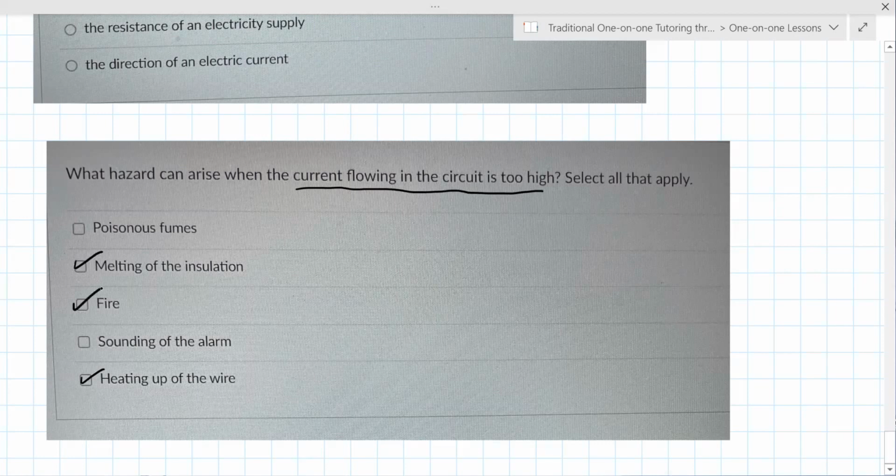The next ones are kind of like the first 3 lead to them. Sounding of the alarm, yeah, that could happen because it could be leading somewhere. Poisonous fumes could come from melting. I don't have a good way to direct you beyond those things, but that is what happens if you leave your computer plugged in for a long time. You'll notice the wire is warm, or if you have something that's always plugged in, it gets pretty warm. You don't have poisonous fumes in your house, but anything that melts, things deteriorate pretty quickly.